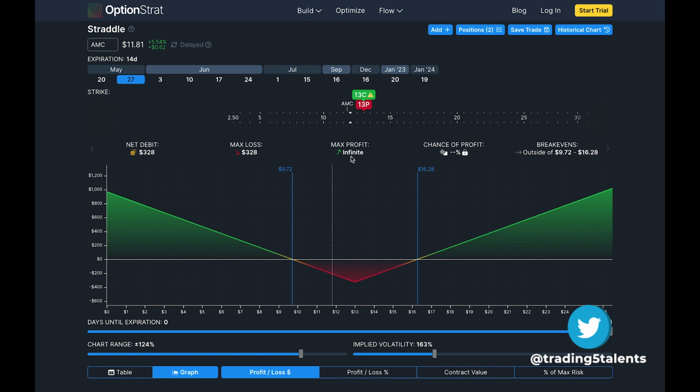And in order for this trade to make profit, it's got to move away from the strike prices. So right now, the current share price is here in the vertical dotted line. And if it stays right there, we're going to be losing money as this approaches expiration. So we need it to go down. You can see here 972 in this vertical blue line. These are our break evens. So it needs to drop lower than 972, or it needs to go above 1628 at the time of expiration.